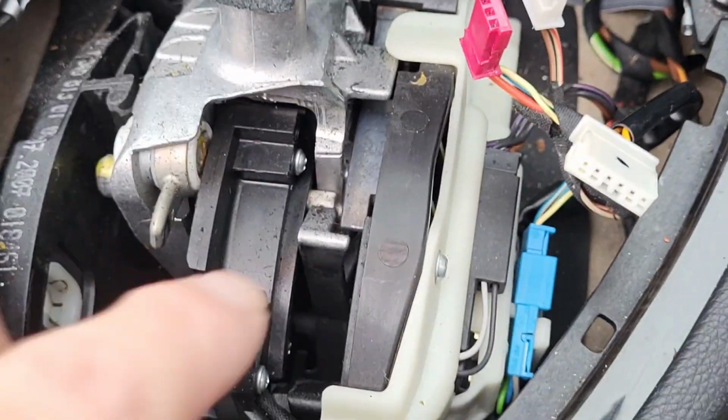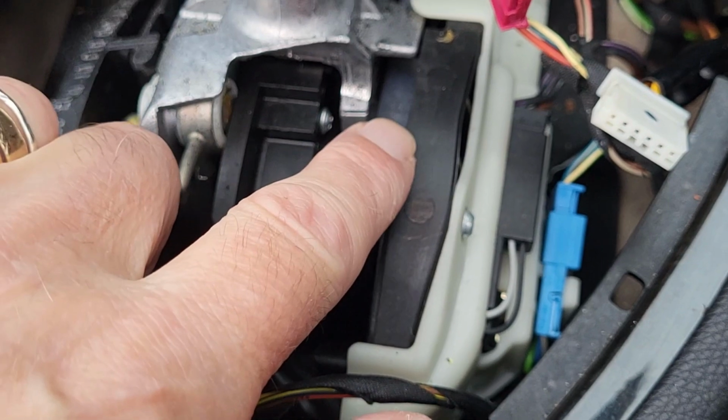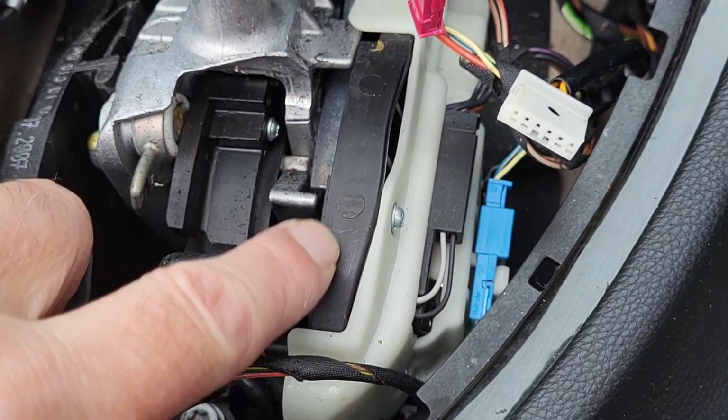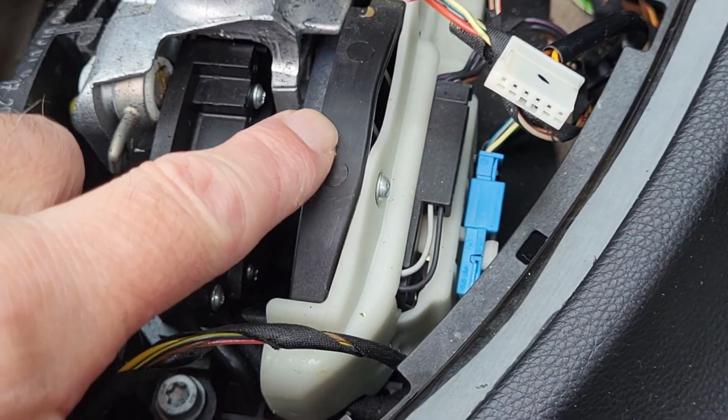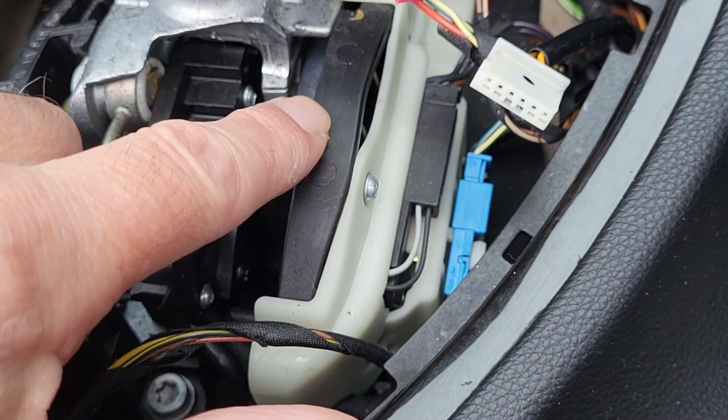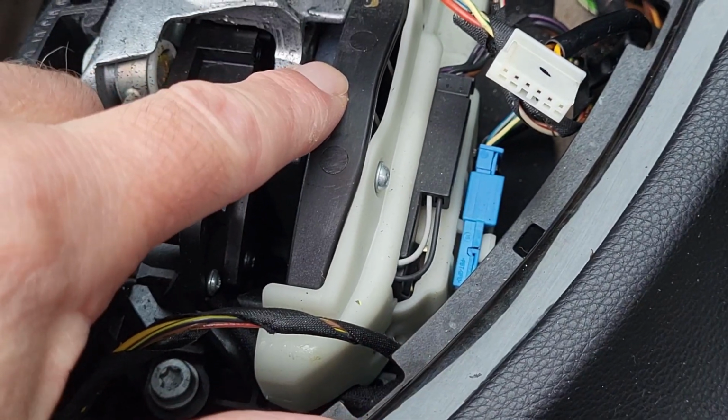There's one for the gear position, which is park, reverse, neutral, drive. This is that selector there. They've always looked like that. Even on my first E32, it had one of these selector switches. So that's what that'll be.